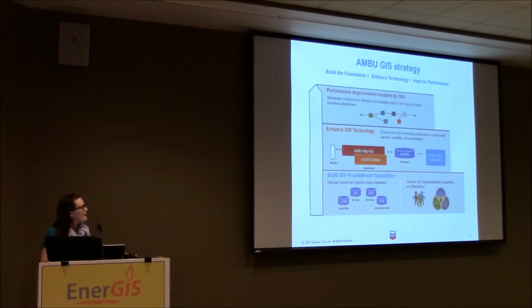I'll talk about that at the end. So what is our EnerGIS strategy? We have 3 pillars to our strategy. First, you can see at the bottom, build our GIS foundational capabilities. And key to that is managing spatial data in our spatial related data sets. And also developing those behaviors.